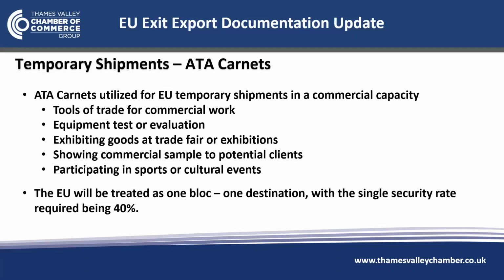EU is now treated, because we are a third country, as one temporary export block. So if you're going to Italy, France, and Spain, you can have one visit for that. So it's one country. So if it's all in one tour, say you go on an exhibition, you're going to various countries. If you go once, that'll be one visit, and you can visit those countries. So one destination, one single rate of security.